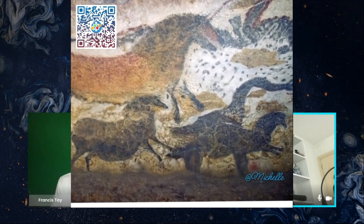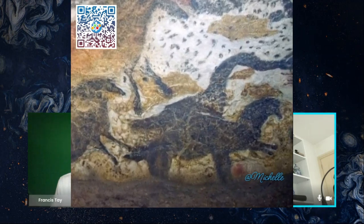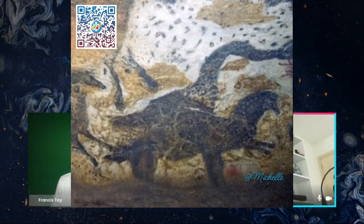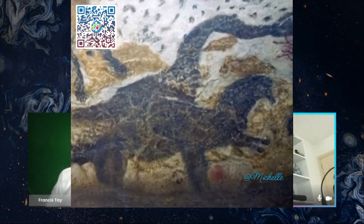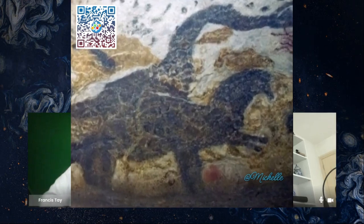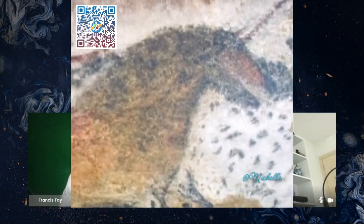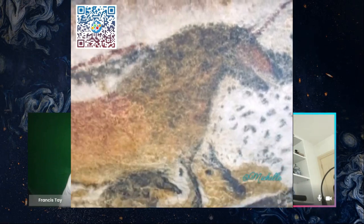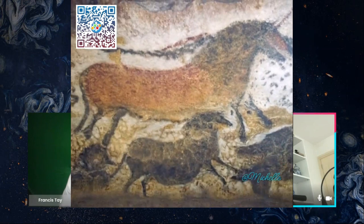Look at these. They look like dinosaurs, right? Herbivores. Mm-hmm. Chris, what do you think? Yes. And this is a unicorn. No, I think it's the ear of a horse or what. But this is long. Look. That was the last one, by the way.